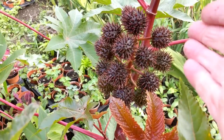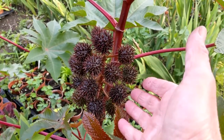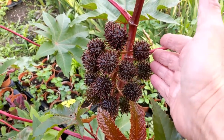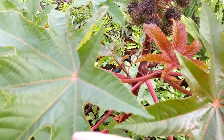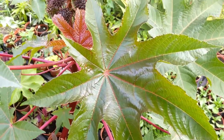Now over here we've got something which I put a picture up the other week. I didn't say what they were. These are the seed pods of the castor oil plant with these amazing leaves. Look at this. Look, there's my hand. Look how big these leaves are. Absolutely enormous. The castor oil plant.